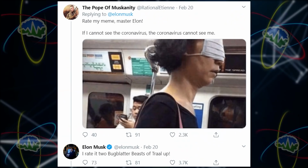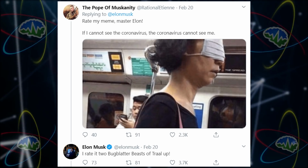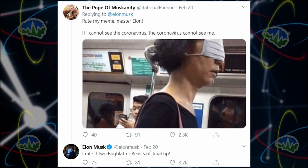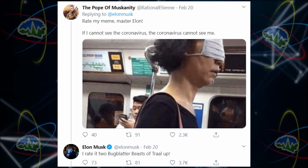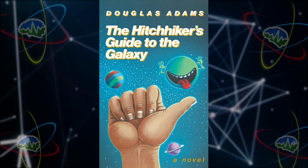And then, of course, Elon is the meme master. So the Pope of Muscanity said, "Rate my meme, master Elon. If I cannot see the coronavirus, it cannot see me." And Elon said, "I rate it 2 Bugblatter Beasts of Traal." And for those of you who don't know, go read the book, Hitchhiker's Guide to the Galaxy. I'm serious. Go read the book. You're doing yourself a favor by doing it.